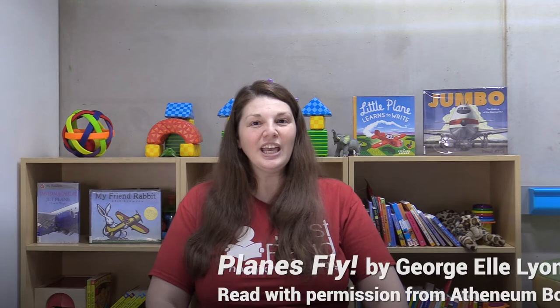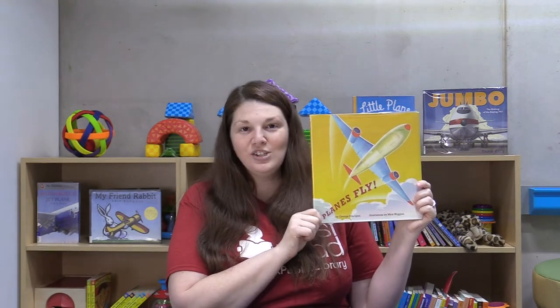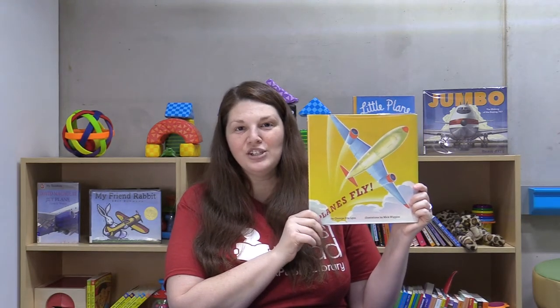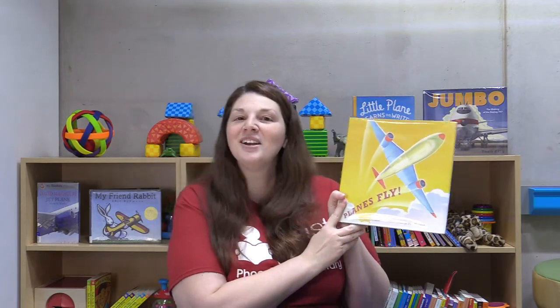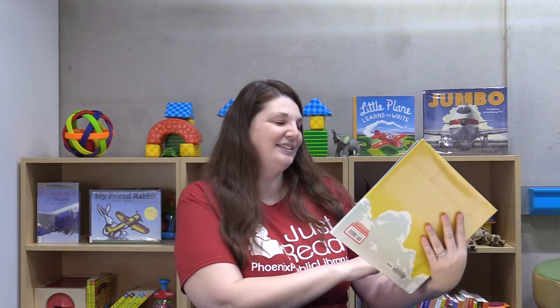So our book is Planes Fly. It's written by George L. Lyon and illustrated by Mick Wiggins. It's published by Athenaeum Books, which is an imprint of Simon & Schuster, and it's read today with their permission. So let's fly in to Planes Fly.